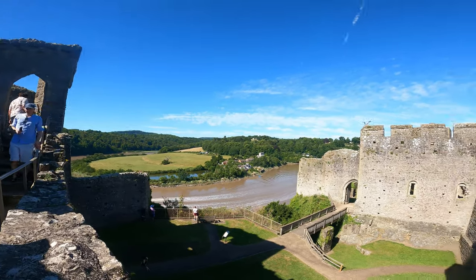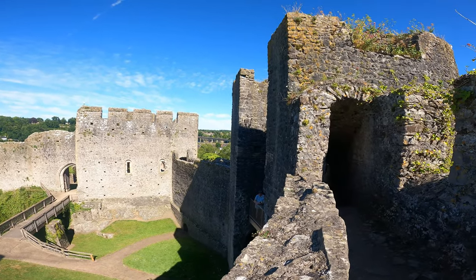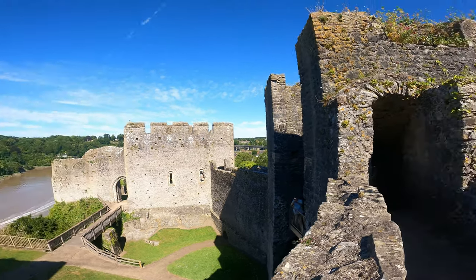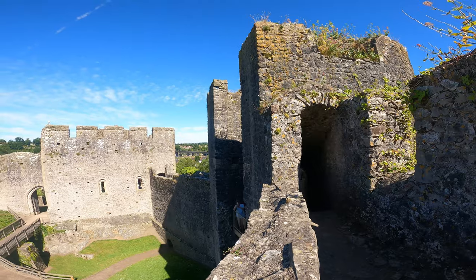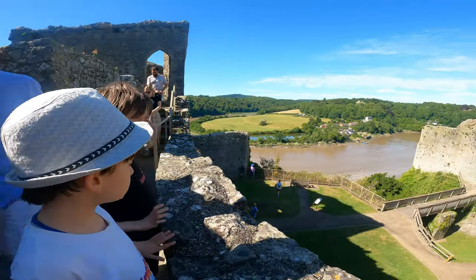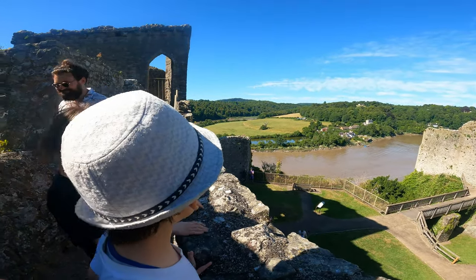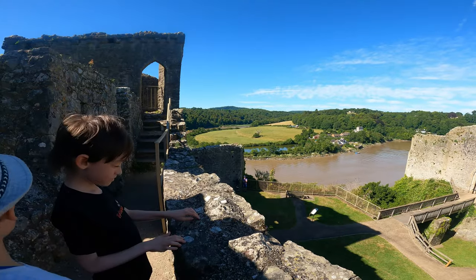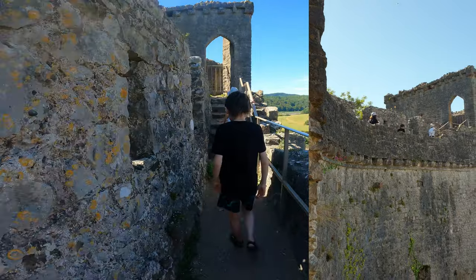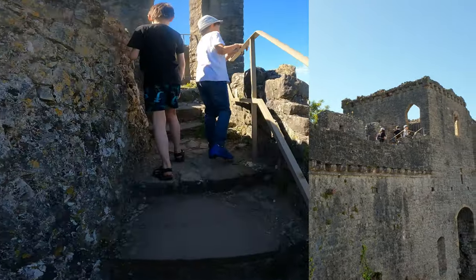He's daddy down there. Hello. It's so scary. I know. Okay. Yeah, do you want to go up there a little bit? A little bit more? Yeah. Okay. The only way is up.